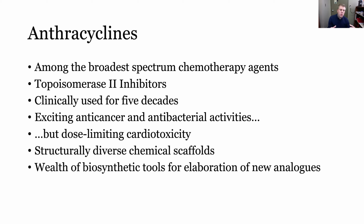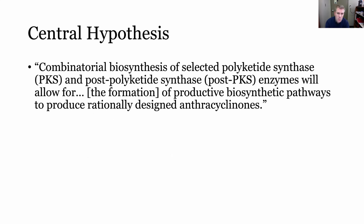My project really uses the bacteria that produce these molecules in nature to produce the new analogs. So we reprogram the bacteria to make new anthracycline compounds. The goal of my NSF-funded project is to use something called combinatorial biosynthesis, where we mix and match enzymes from different pathways. These enzymes are called polyketide synthases. The goal is to mix and match selected polyketide synthase enzymes with post-polyketide synthase enzymes to produce productive biosynthetic pathways that will rationally produce the designed anthracyclinones. So we have a bunch of enzymes that we're going to recombine in interesting ways to hopefully make new analogs.